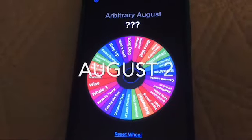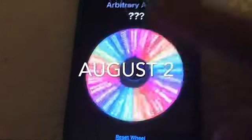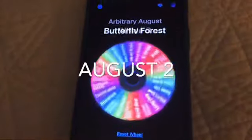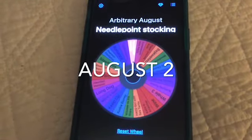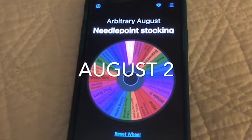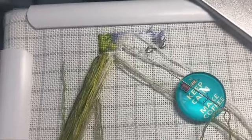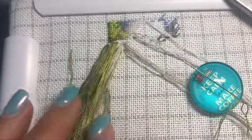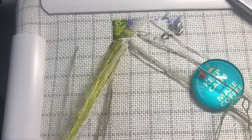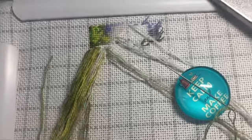All right, I filmed this morning, August 2nd, Monday, early morning, and the wheel is spinning. And it landed on needlepoint stocking. This is the one from Dimensions that I ordered off Amazon. Alrighty. All right, so today is Monday, August 2nd.